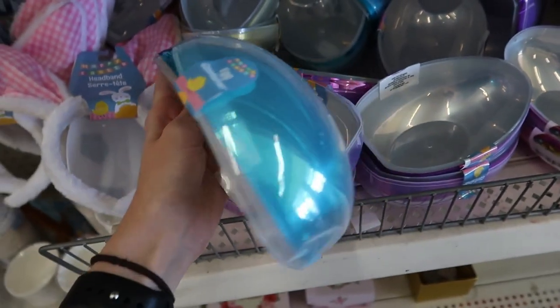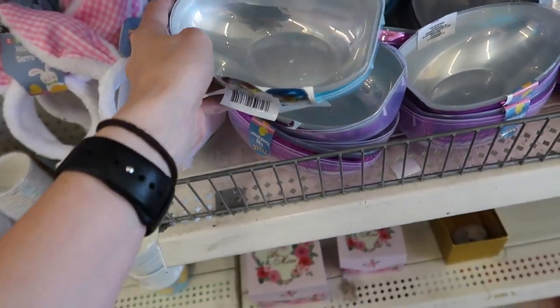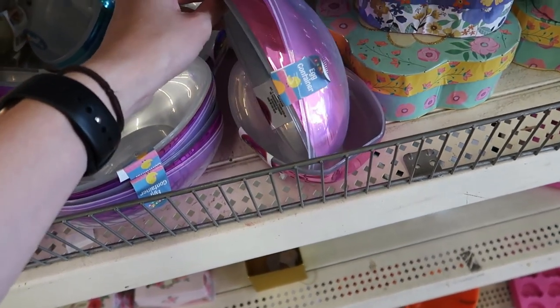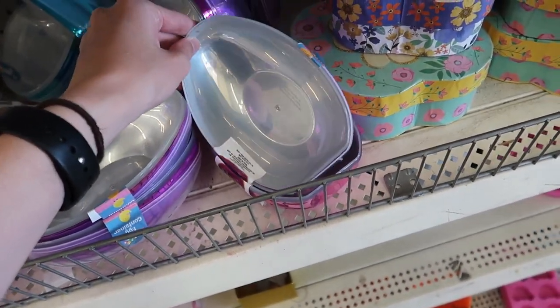I've also been seeing people put like little chicks and bunnies in these egg little things. So that's also a really cute idea if you have some spring markets.